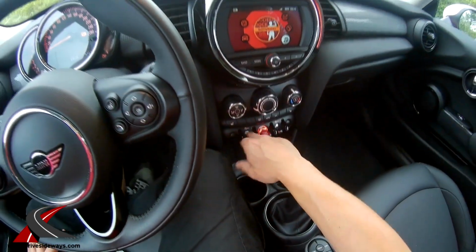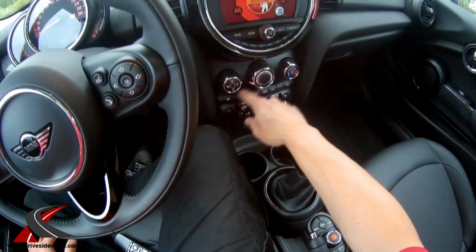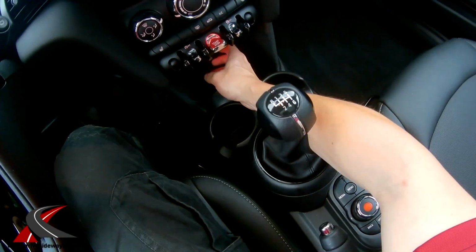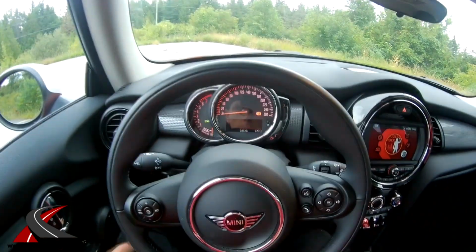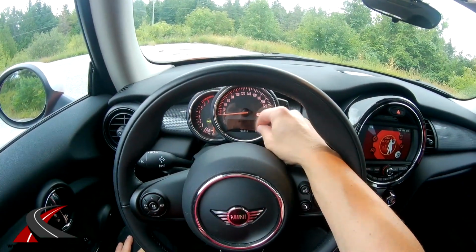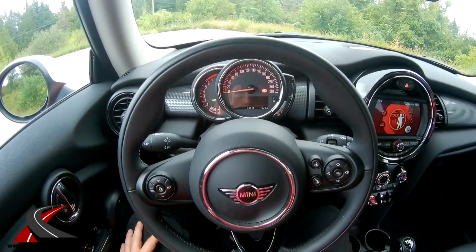Heated seats as well here, and your little controls. You can see there's a bunch of blank buttons kind of here for different things. You've got a 12-volt power plug down here, as well as a USB power, a couple cup holders. In this screen here, this shows you your trip and that in here, and you've got your speedometer and your tach on the left-hand side.